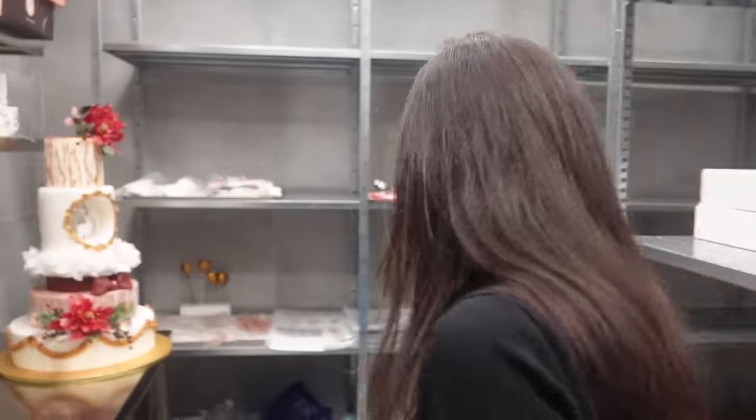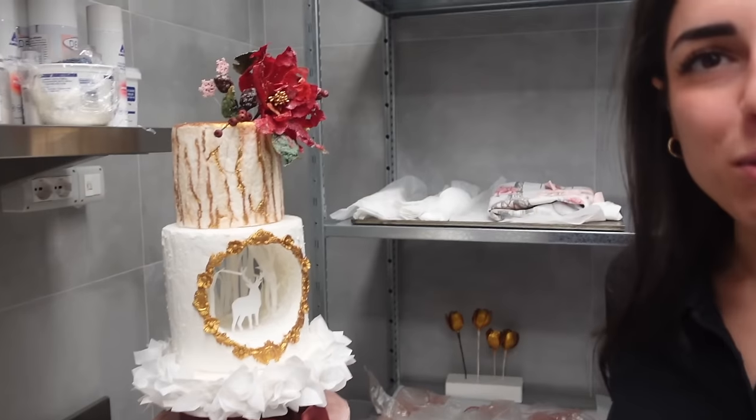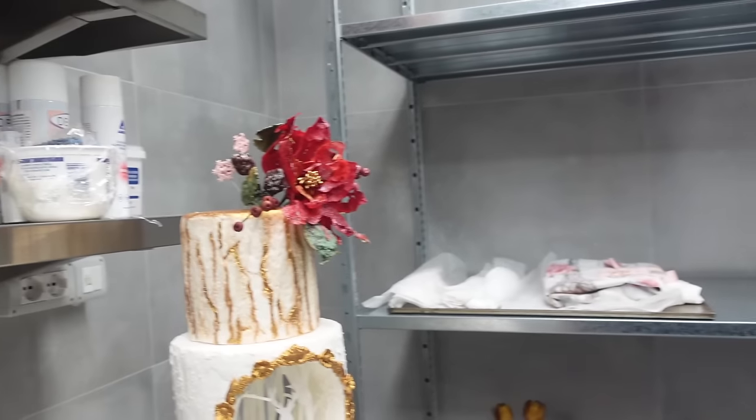This is your favorite, right? Sì. She likes the cake design. Sì, sì, questa è la mia parte preferita. Questa è quella che abbiamo fatto per Natale. Oh, she made this for Christmas. Abbiamo fatto un allestimento natalizio fuori. Look how beautiful.